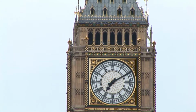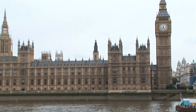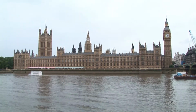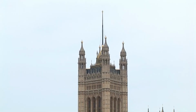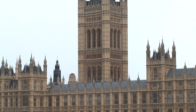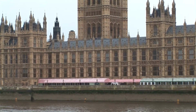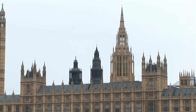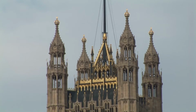In its initial role as a royal residence during the Middle Ages, the positioning of the Palace of Westminster on the north bank of the Thames was considered to be of strategic importance. Now the Houses of Parliament are not only the epicenter of political life in the United Kingdom, but one of the most popular tourist attractions as well.